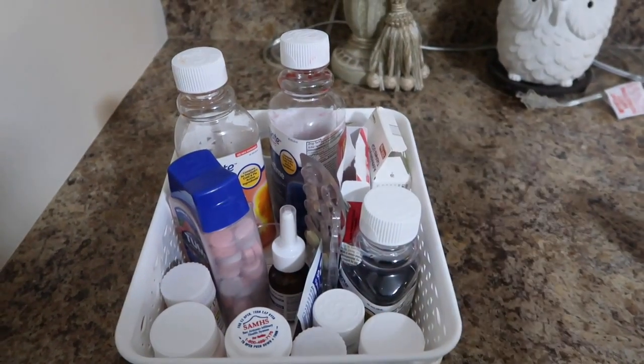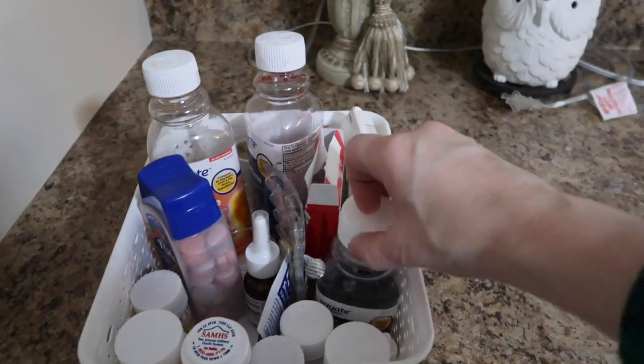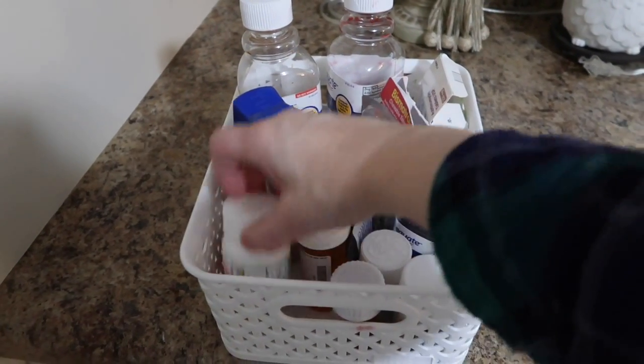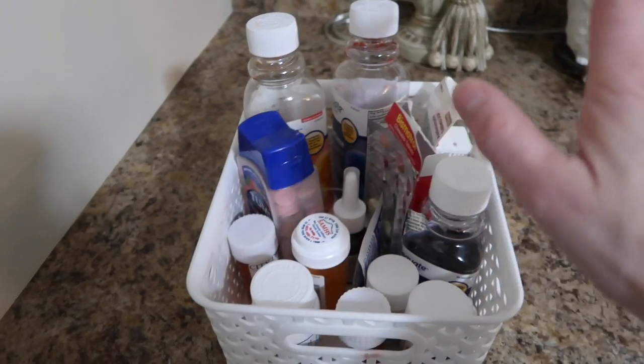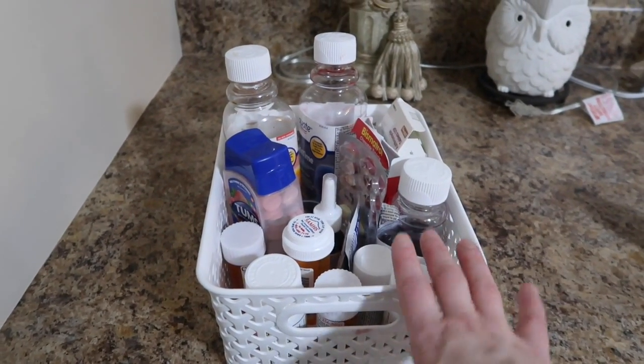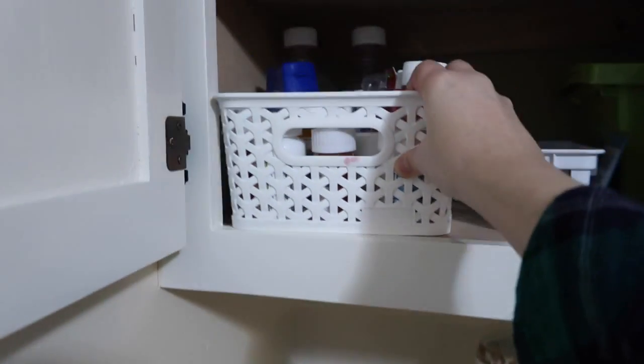children's allergy medicine should go in the top one. I guess my husband's been in here and it's not labeled yet. Nighttime sleep aid, which we don't use. You guys, Pepto-Bismol. So all sorts of things, Tylenol, anything that is for adults is in this organizer here. So I am going to label that with adult medication.